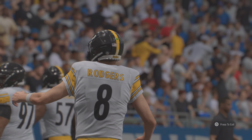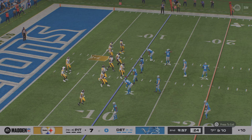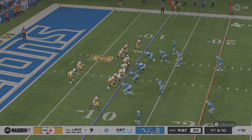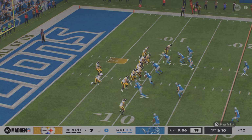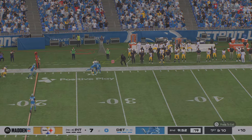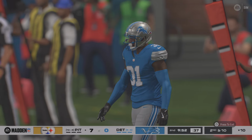The Steeler offense set to get back on the field. They didn't add to their lead last time out, so they punted it away, but still ahead and able to add to it here. Rodgers gonna throw on first. Defender arrives right as the ball does, and the hit knocks it free. Incomplete.